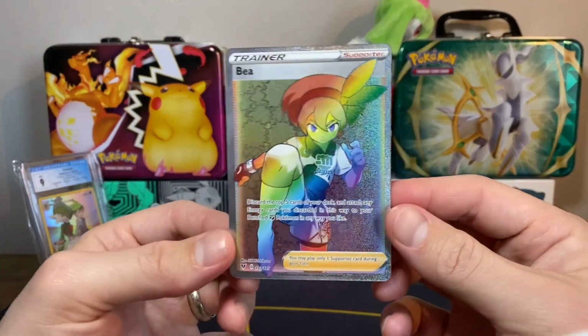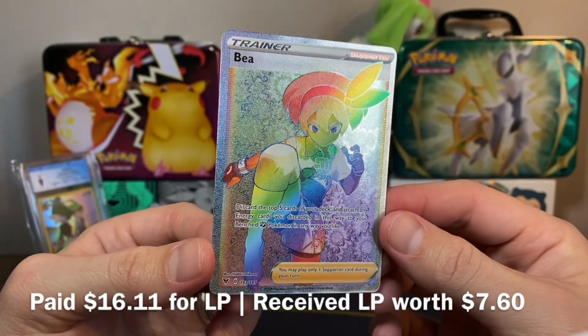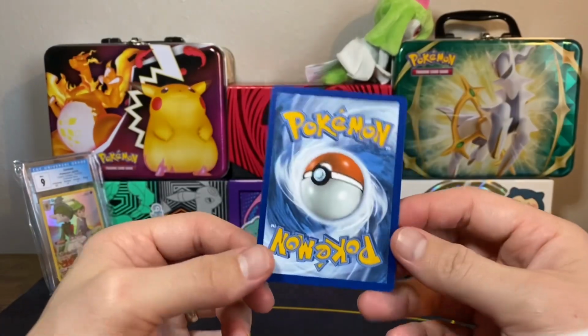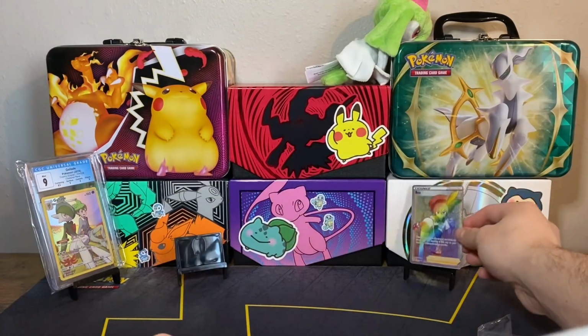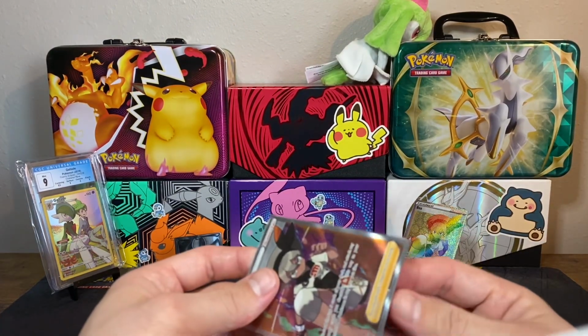We have the Bea full art. Look at that texture. Is that like punches? Yeah, like impacts from a punch, because Bea is a fighting gym type leader. I had Shield, so I did not have the luxury of fighting Bea, unfortunately. That would have been cool too, though.